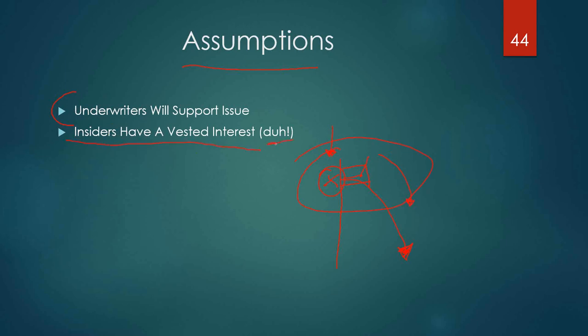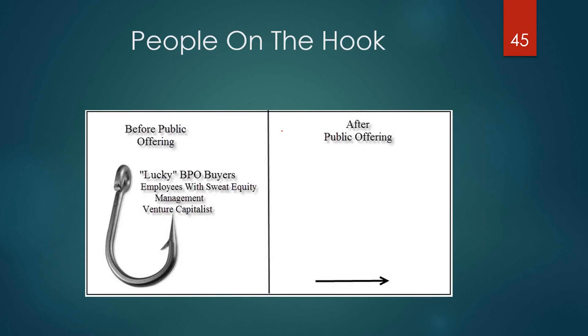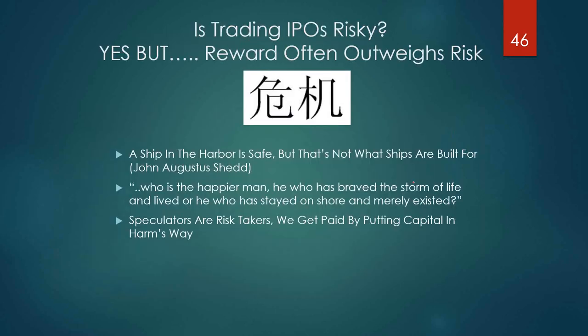So again, insiders have a vested interest. I know, big duh on that. Now, before a company comes public, you've got a lot of people who are on the hook: those lucky pre-public offering buyers, employees with sweat equity, management, and then venture capitalists, or the so-called VC. VCs are, I don't want to call them fickle, but they want to get off as soon as possible. So if this thing begins to tank a little bit, they're going to dump on that stock to try to get out as quickly as possible. So you do have a little bit of what I call overhead supply, but for the most part, there are no bad memories. As long as that IPO is headed higher, everyone is happy, and not everyone's going to rush for the door at the same time. And then some of that supply will work through the system if it keeps going higher and higher. Somebody looks to get whole, and if their selling is not too much, the market absorbs it, then it goes higher and higher. And it could end up being a self-fulfilling prophecy.